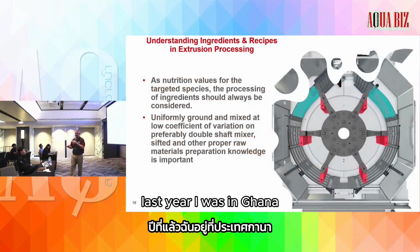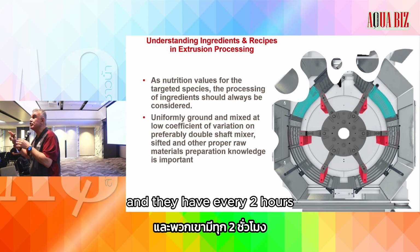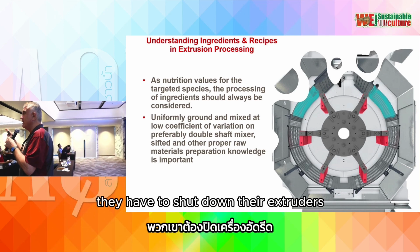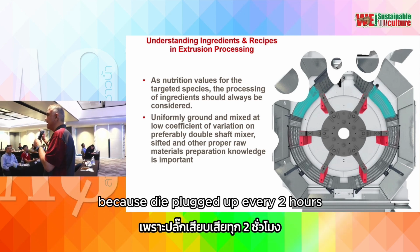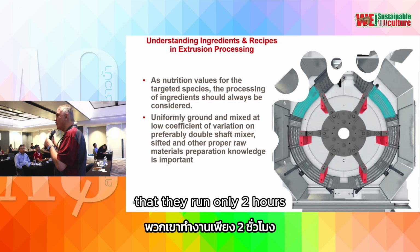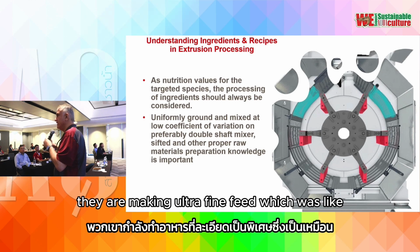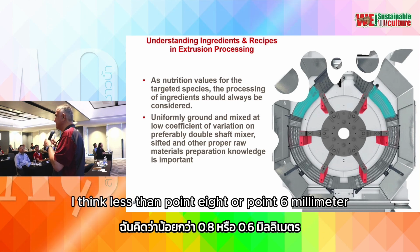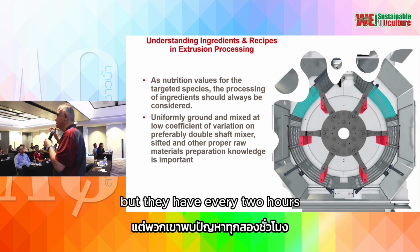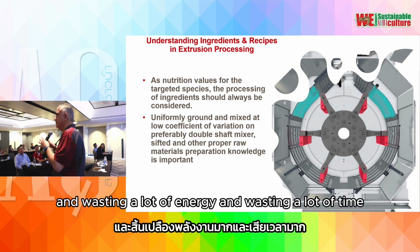Last year I was in Ghana visiting one of the fish feed facilities, and every 2 hours they had to shut down their extruders because the die plugged up. They run only 2 hours, and then suddenly nothing comes out. They were making ultra fine feed, I think less than 0.8 or 0.6 millimeter. But every 2 hours they shut down the machine, wasting a lot of raw material, a lot of energy, and a lot of time.